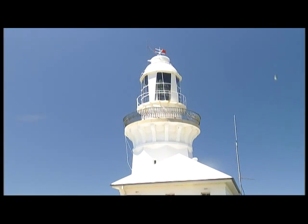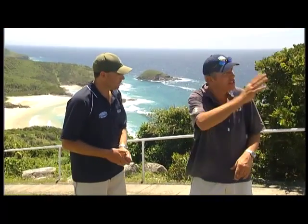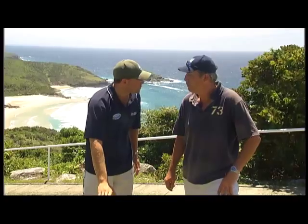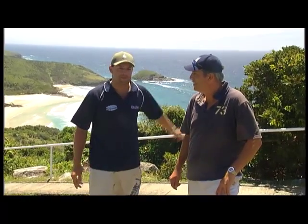G'day everyone and welcome to Hook, Line and Sinker's Road Trip Australia. Andrew, today we begin the New South Wales leg of our journey. This is Smoky Cape. It's a beautiful spot. This is Southwest Rocks, and ever since I've been a small child, Nick, I've wanted to come and fish these waters because there's everything swimming around out there.